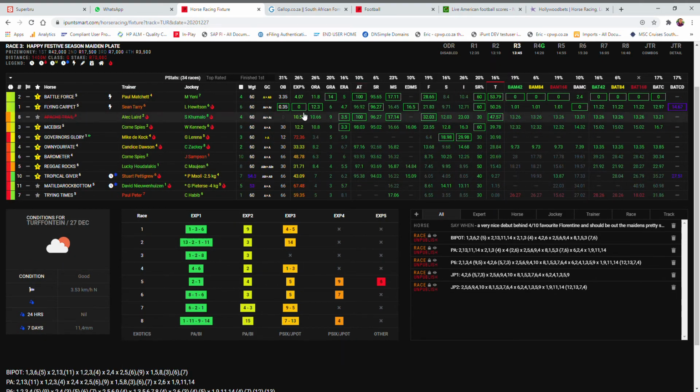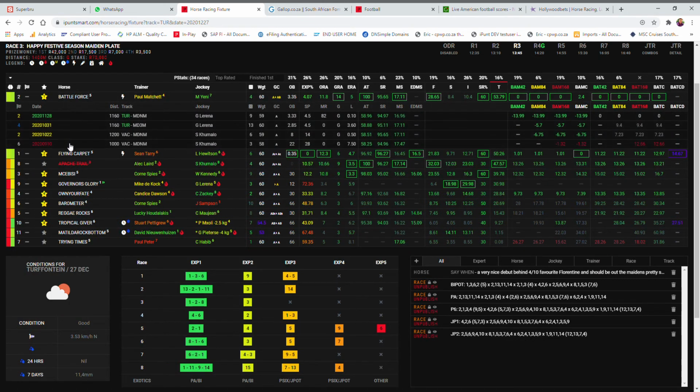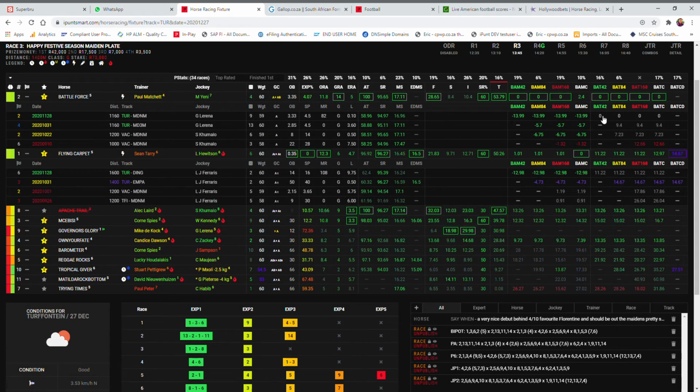Moving on to the third race. Here again we have a 3 to 10 or 4 to 10 Flying Carpet, but Battle Force on the bat figure, yes, it's not the 1400 bat figure, it was the 1160 bat figure, but a 0 bat versus an 11.22 on the bat figure, bat 42s. Who knows if Battle Force actually enjoys the 1400, but just judging on that last run that he had on the 28th of November at Turffontein, running second, 58.96 on the adjusted time, Flying Carpet on the same day on the 1600 in the Dingans, 62.4.